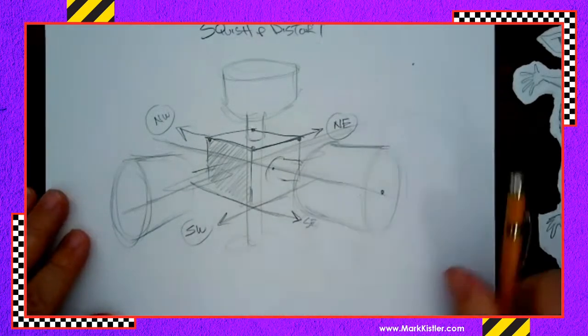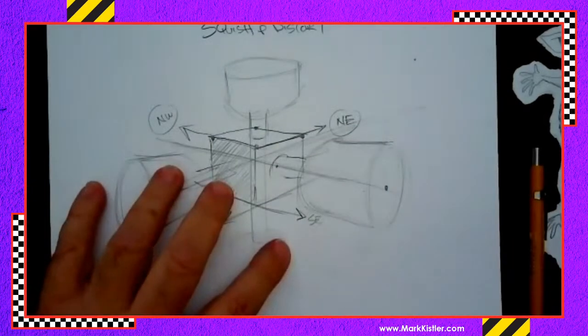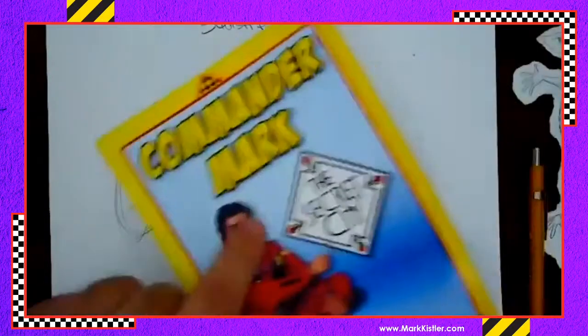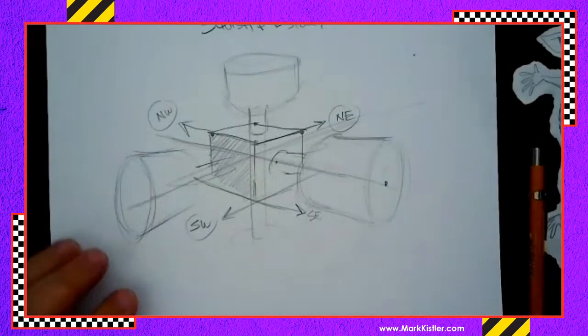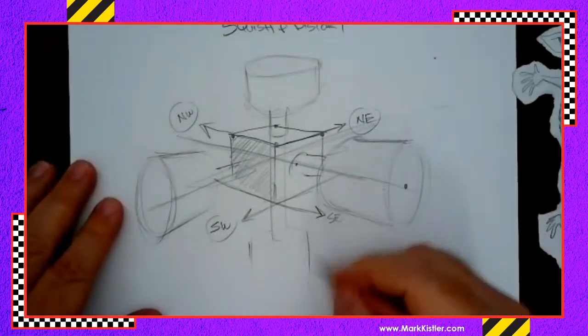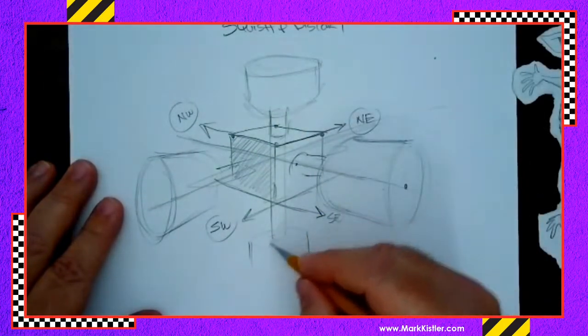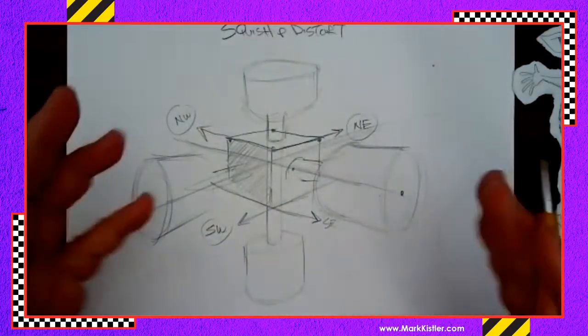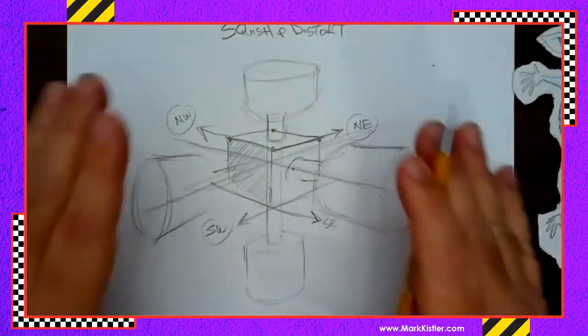Now, some of you out there, you probably remember this shape from my old TV series. You saw this in the opening, The Secret City. Do you remember that? You guys remember that? So it's a nice little flashback to the 1980s. So you can shade this. This was just a sketch, just a warm-up.